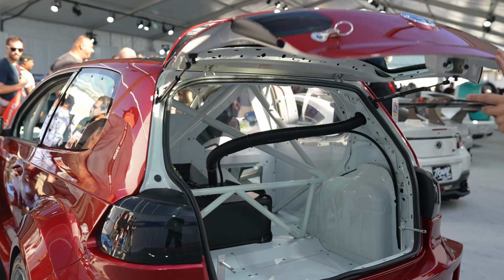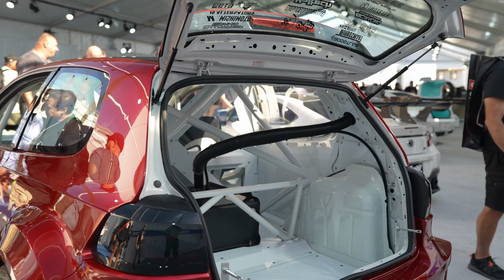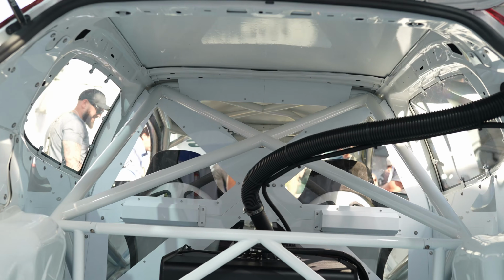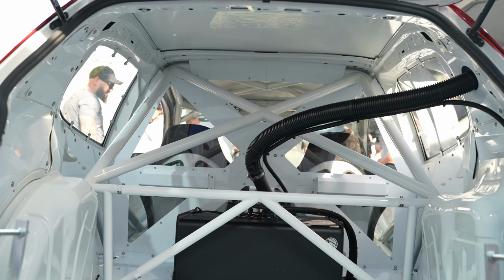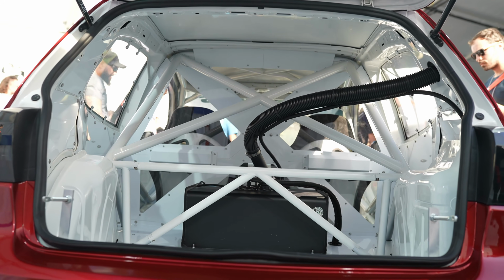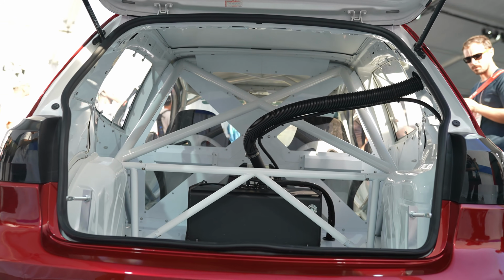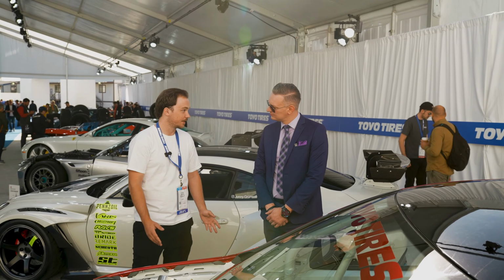So yeah, worked with Cage Kits and Blood Motorsports for all the fabrication, the cage and all that. So kind of went pretty extreme on the cage structure. It is full FIA NASA spec, the tube thickness, width, everything. I wanted to follow all the regulations I can, so when I do potentially race the car, it'll pass everything that I need it to pass.